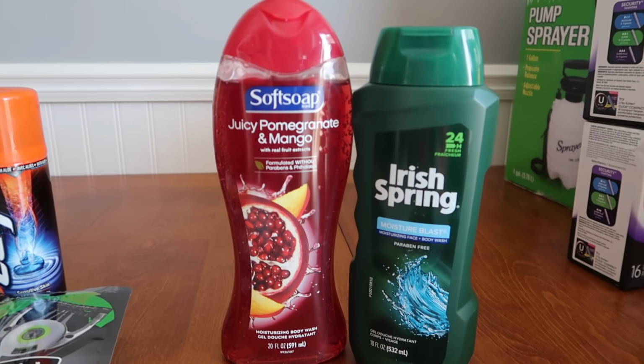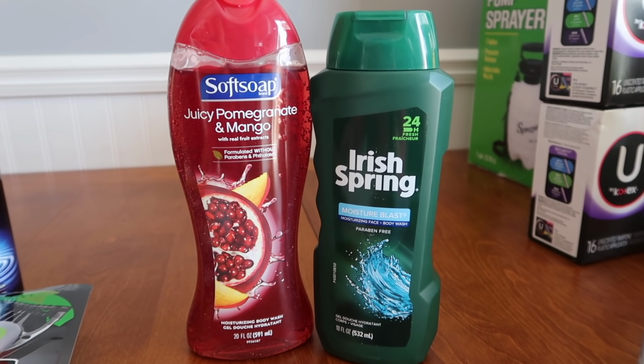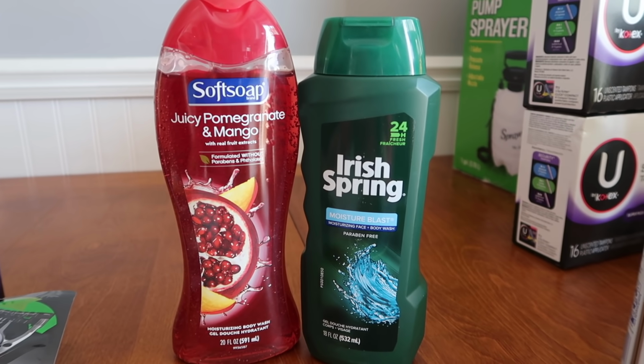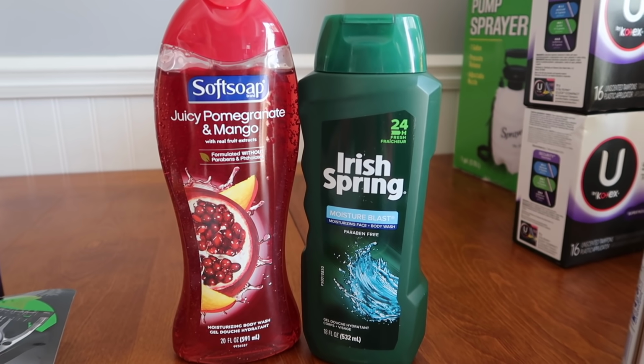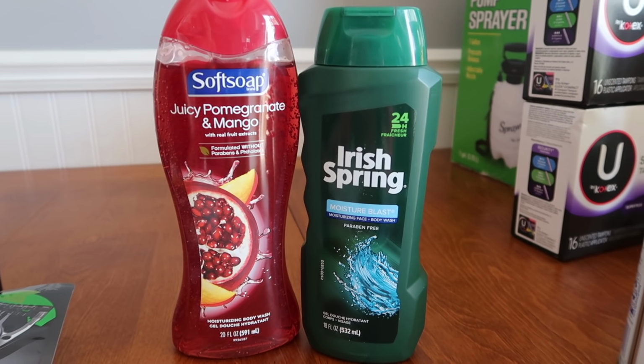Okay, the Softsoap and Irish Spring, these guys are $3.99 a pop. So for 2 of them, that's $7.98. We have a 50-cent digital for both the Softsoap and Irish Spring, shaving off $1. You'll pay $6.98 out of pocket, get back $5 in Walgreens cash.